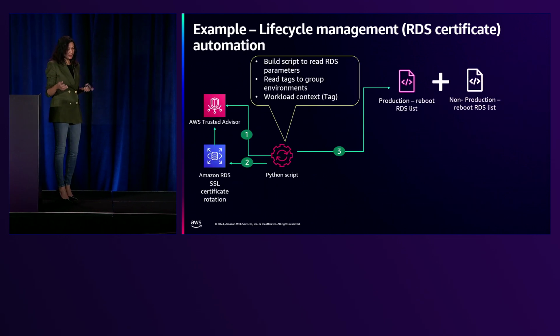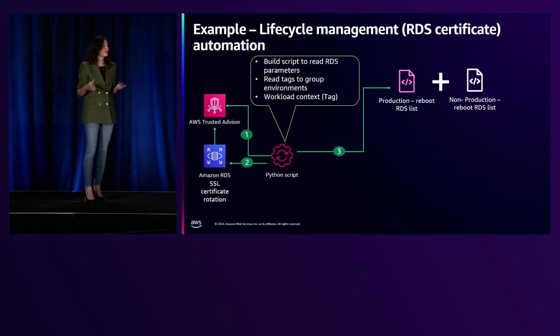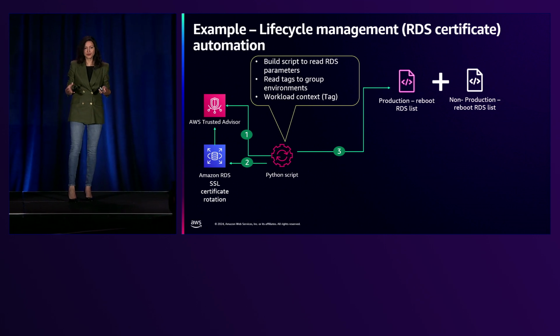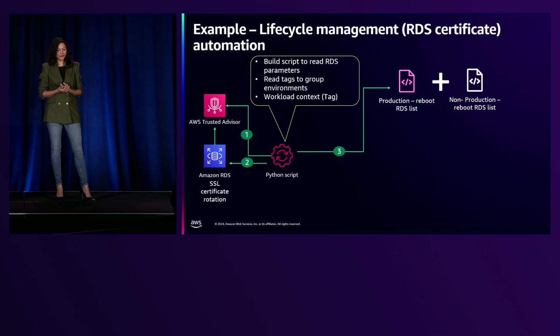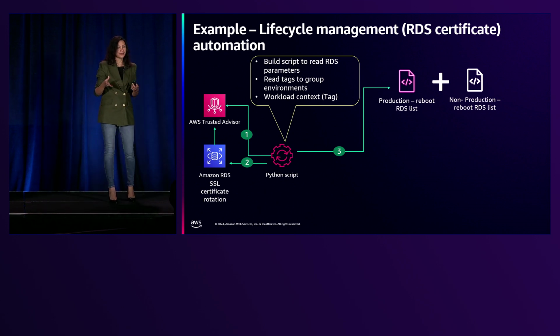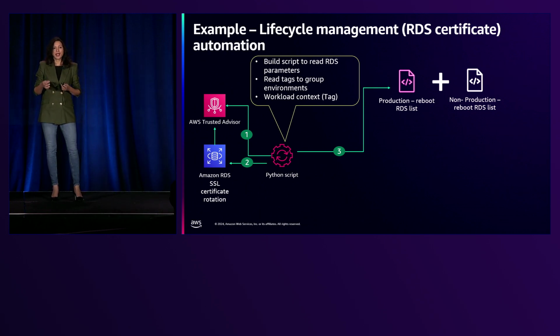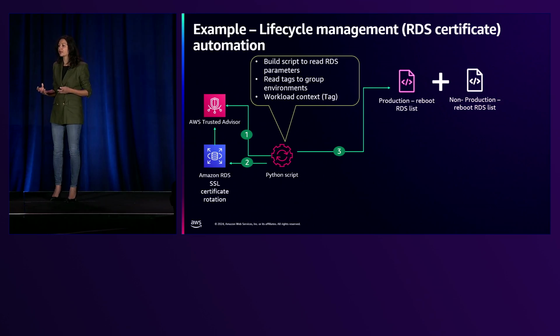In this particular case, we have taken an example of a Python-based script. This is something that we have done for customers. We built a Python script, and what this Python script is doing is basically reading your Trusted Advisor finding, where RDS SSL has been flagged. It then goes and reads the parameters of your RDS instance. As I said, the biggest amount of wait time was when the business owner did not have the insights in terms of, is it OK to rotate the cert?